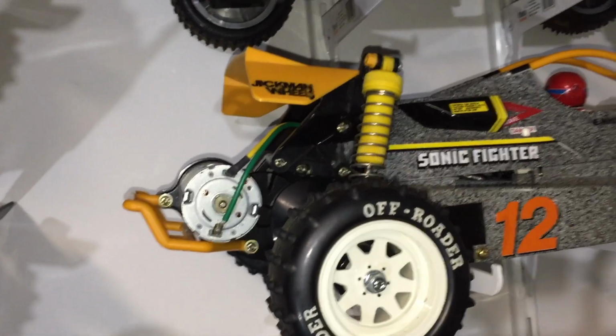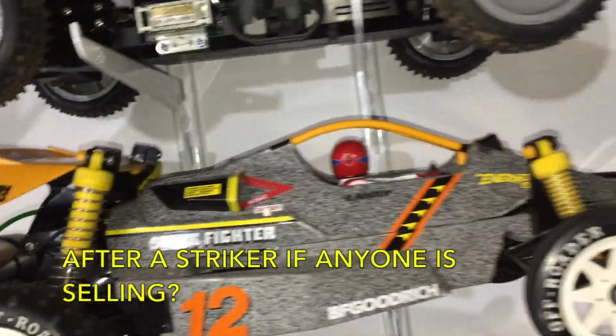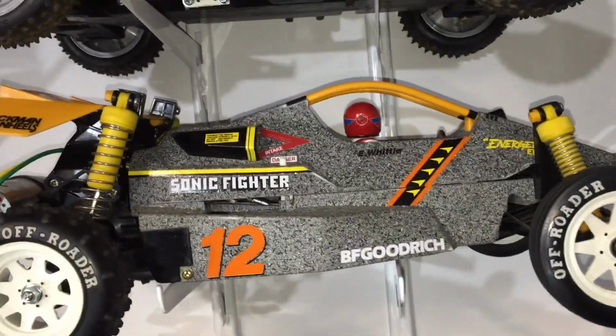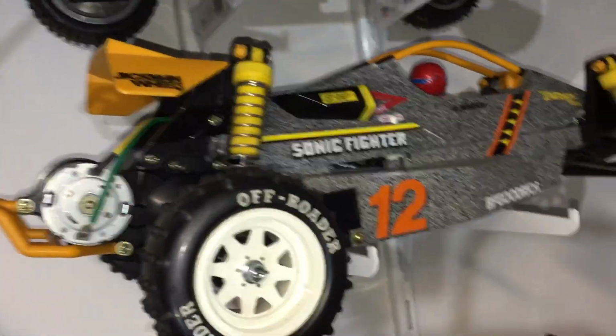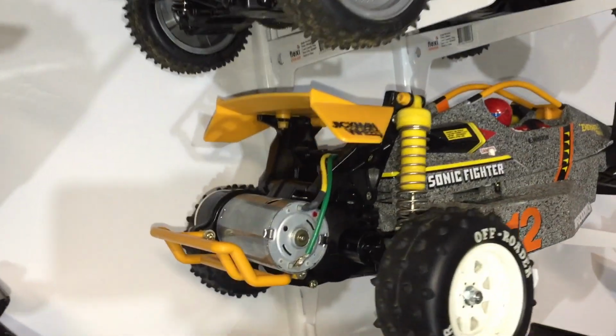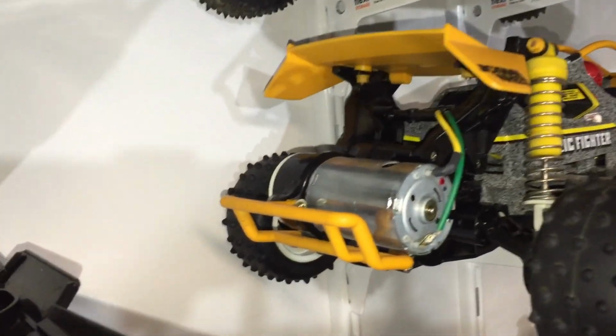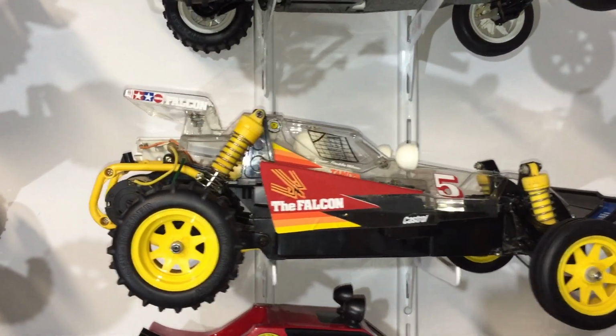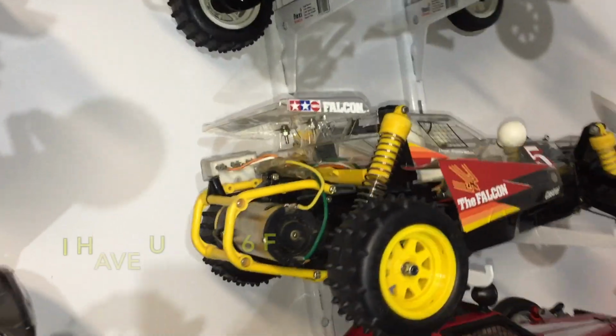Then I've got a Sonic Fighter here. This is quite a nice car. It's got a pretty cool paint job on it, like a camo inspired paint job, and that's in immaculate condition. I have put some more modern electrics in that and used it a few times, and that's very, very cool.